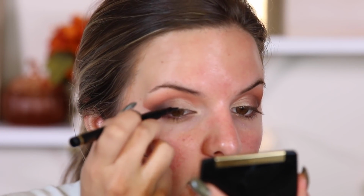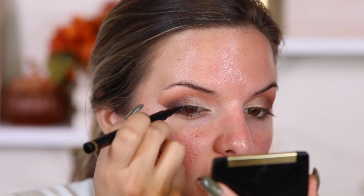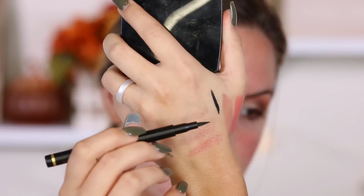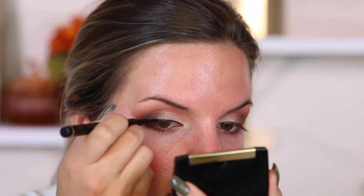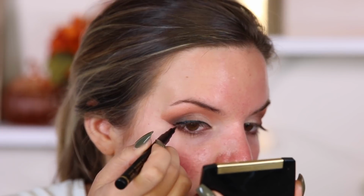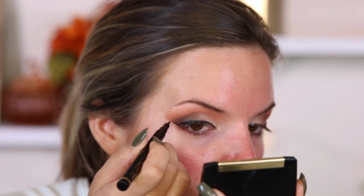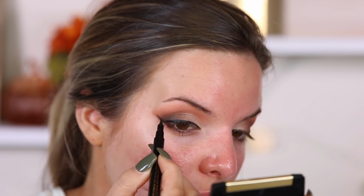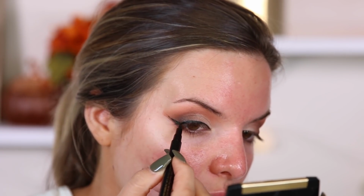So this one I just tried, but it does a really great job at creating that wing liner, and it's a very pointy felt tip. So that's it. I brought it all the way here in the inner corner, and now I'm going to follow my lower lash line up and out to create the wing.